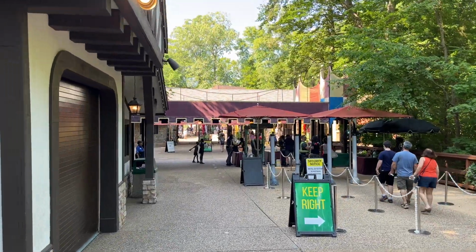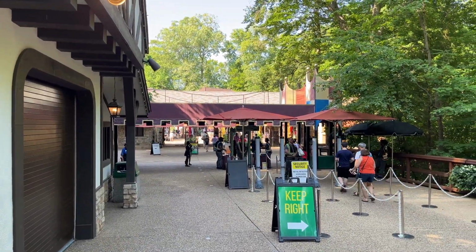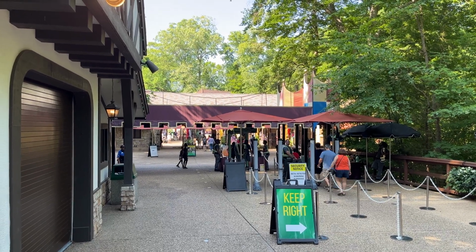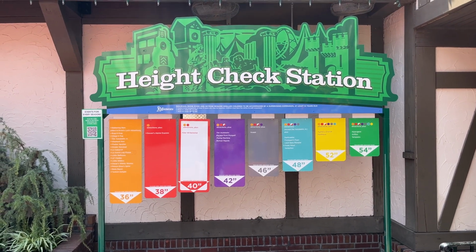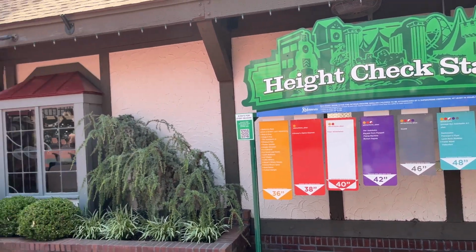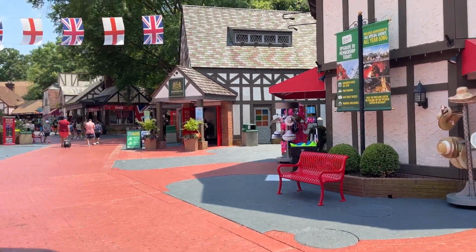So this is the entrance to the park. There's the security gates. Ahead of it are the ticket gates, and we're of course going to just pass right through. And one nice thing they do is right at the entrance, they have a height check station, so if you have kids, they'll know exactly what rides they can get on.